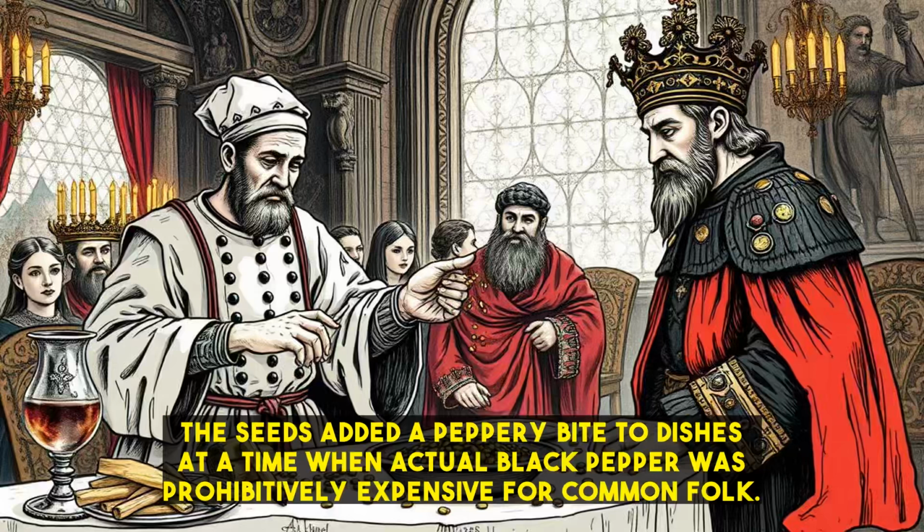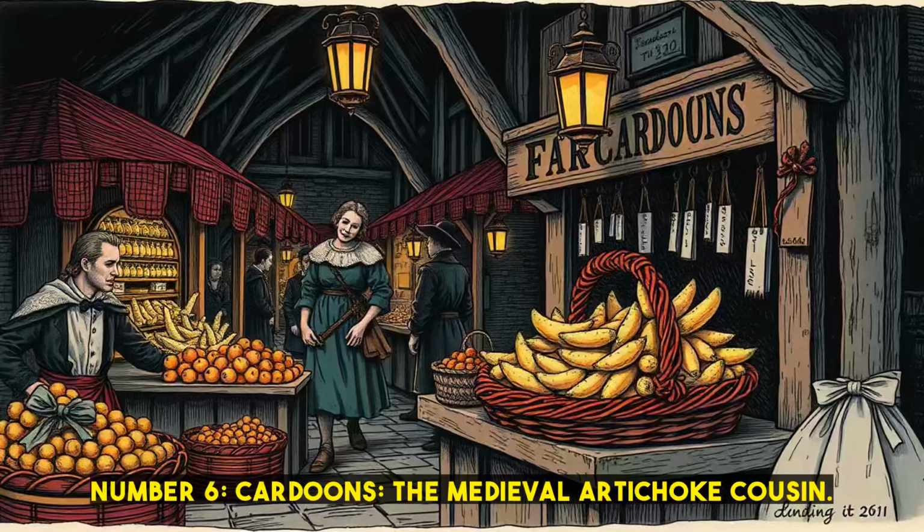The seeds added a peppery bite to dishes at a time when actual black pepper was prohibitively expensive for common folk. Number 6. Cardoons, the medieval artichoke cousin.